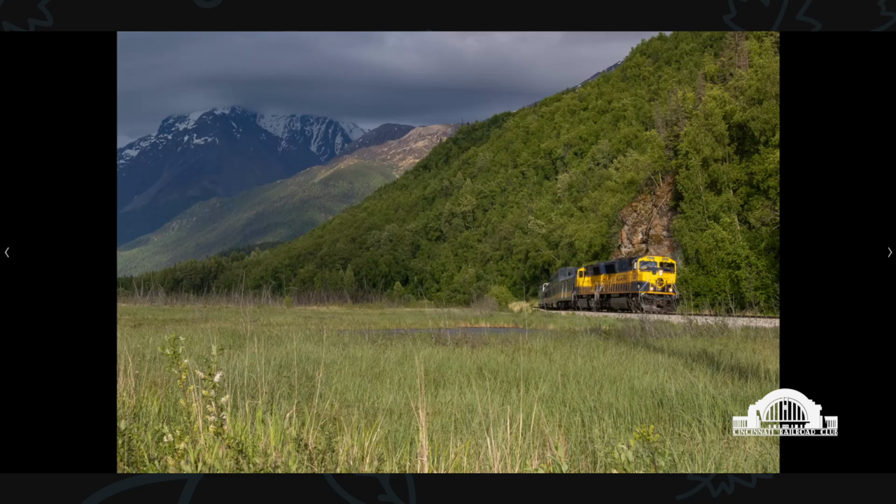This is the southbound Denali Star around 7, hugging the cliffs. That's the top of Twin Peaks that you saw in the other photos, obscured by clouds. Got a lucky sun break here. This is roughly 30 miles from Anchorage, about 7:15 in the evening.